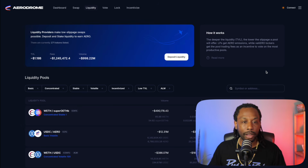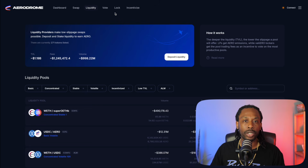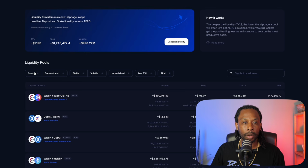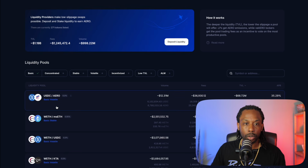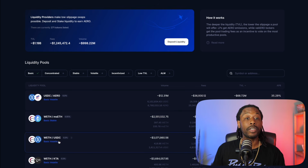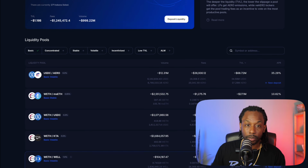And then on this platform, you have your dashboard, your swap, your liquidity, your voting, your locking, and your incentivizing. And what is good about this, you have your basic lending pools, USDC Aero, you can earn 35%. That's nice. Wrapped ETH and MS ETH, 10%. So basically 10% on Ethereum. Wrapped ETH and USDC, 13%. And then the list goes on.